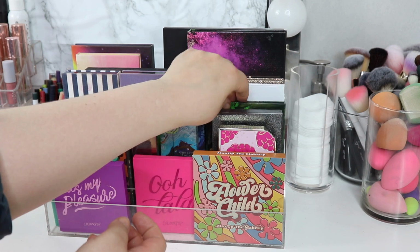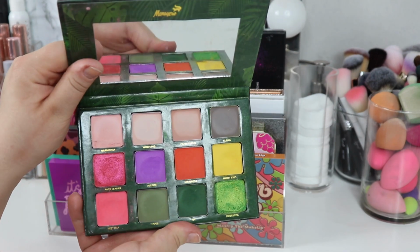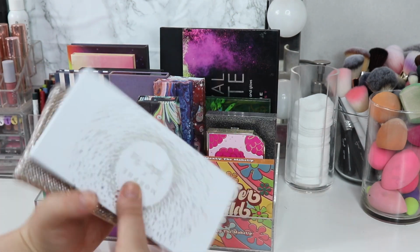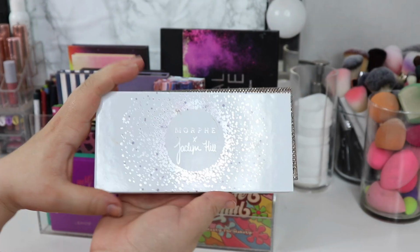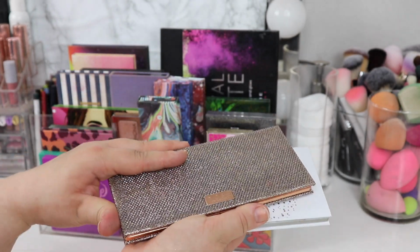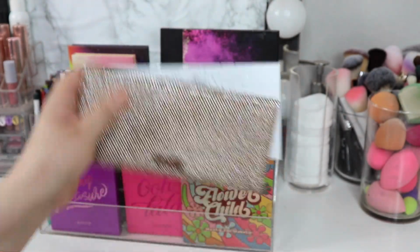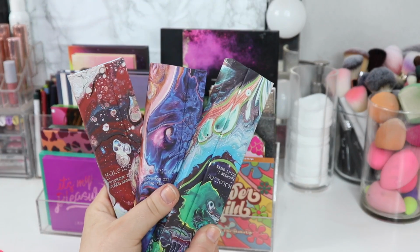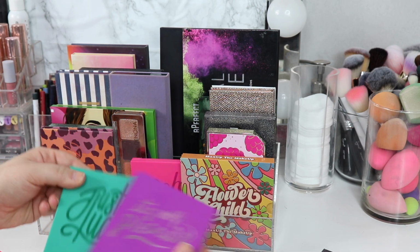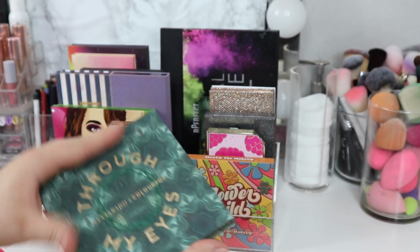I have my beloved Pharaoh palette right here, but I have the old version, so I don't have the new one. I have these two, the Morphe Bling Boss palette. Looks like this. I'm not gonna open every palette, but I'm just gonna show you some. The Dose of Color Friend Cation palette. Looks like that. I think I'm gonna take this for my next Shop My Stash, actually. I have all three Kaleidos palettes because they are beautiful and I reach for them. I have the other two ColourPop palettes right here, so it's My Pleasure and Just My Luck. I have these two ColourPop palettes right here, so this is the Good Sport, and then Through My Eyes.